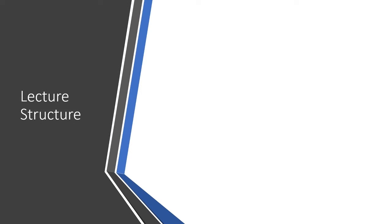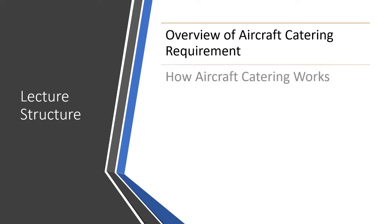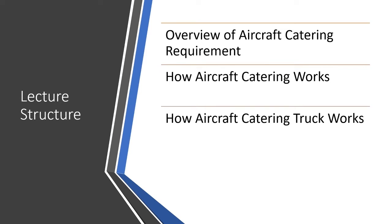We will start with an overview of aircraft catering requirement. We will look at how catering works. We will look at how a catering truck works and what are its major components.